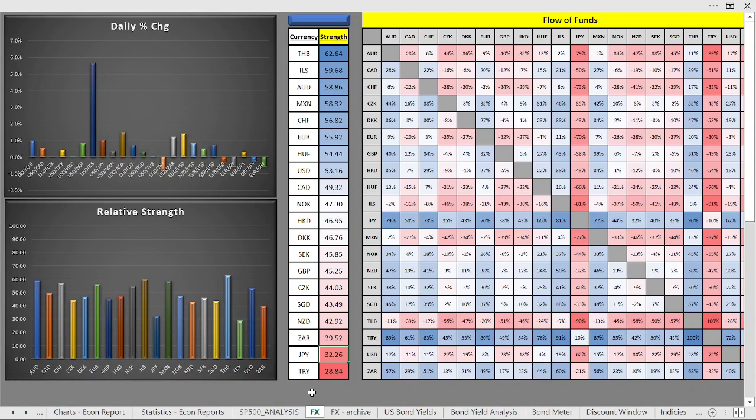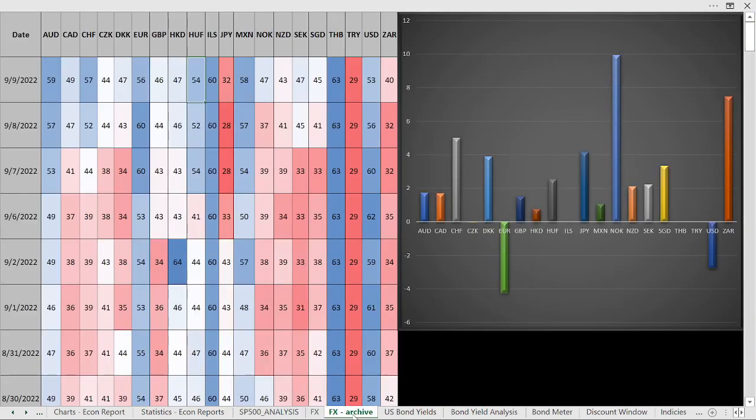Better to put in a higher yielding currency, which is exactly what we're seeing now. In another look at this, we see the Japanese yen. That has bounced off its low. It did have a 28 RSI as of yesterday, now has a 32, but certainly very close to the low.